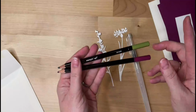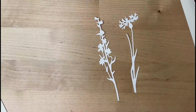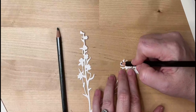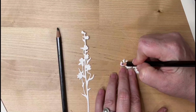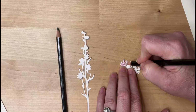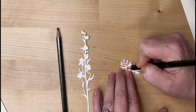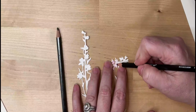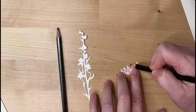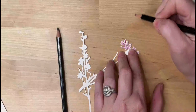So we are going to use the Rich Razzleberry and the Old Olive, and we are going to color these. And I want to zoom in even more for you guys to see. Now, the coolest thing about this is you're going to think it's ugly at first. I'm not going to lie. You do not have to be an artist to do this, and you don't even have to color well. So I'm going to just really, this is how I did my other one. I am just coloring on here and just trying to get some of the watercolor pencil all over this project. The darker you color with the watercolor pencil, the more color you will have when you take your aqua brush to it. Okay, so that's the purple on there, the Rich Razzleberry.